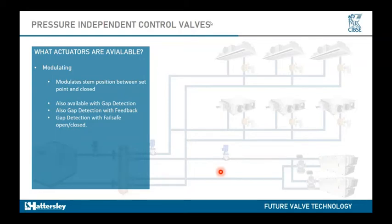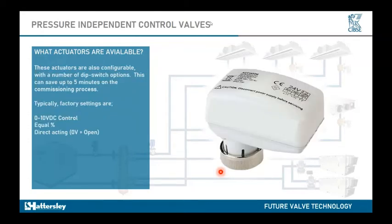You could have feedback, and you also have ones with fail-safe open and closed. So it depends on the type of system that you're designed for and the type of control that you need on your actuators. Typically, some modulating valves come with DIP switches, which can save time if you need to change the type of control from factory setting. Usually it's an equal percentage, usually it's a 0 volt equals fully open, say for instance, but you can change them around using those DIP switches.